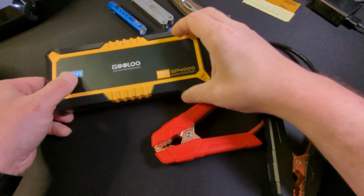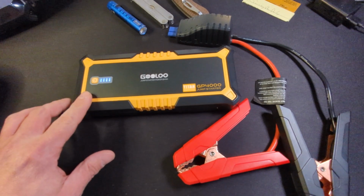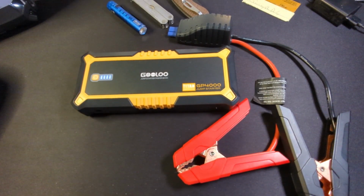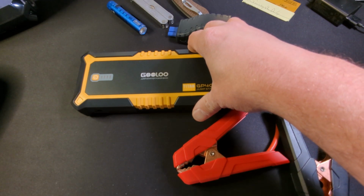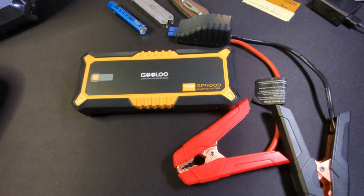But this Gooloo right here, on their website, comes in at $149.99. Currently on Amazon it's $99.99. But if you wait and check Amazon regularly, I was able to pick this up for, I think maybe $79. I can't remember, but it was a lot cheaper than that. But I definitely recommend picking this one up. If not this one, another one. But make sure that it's good for all gas engines.